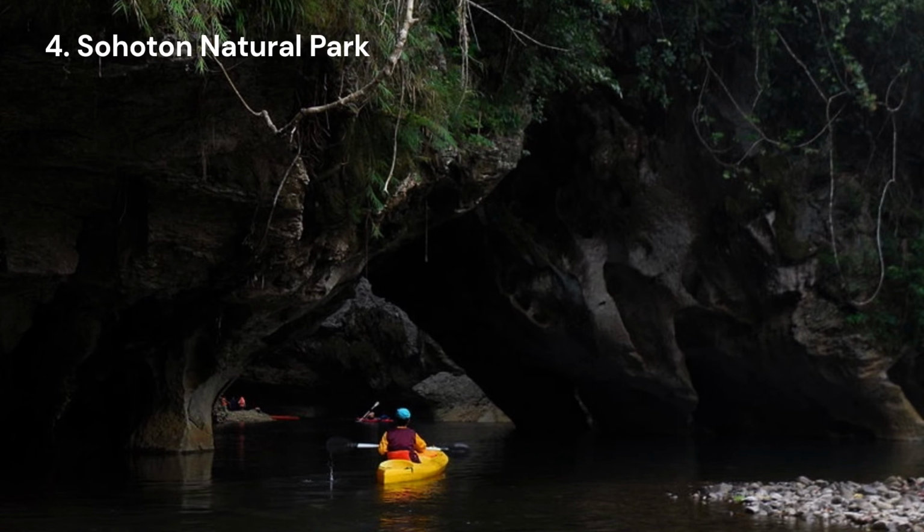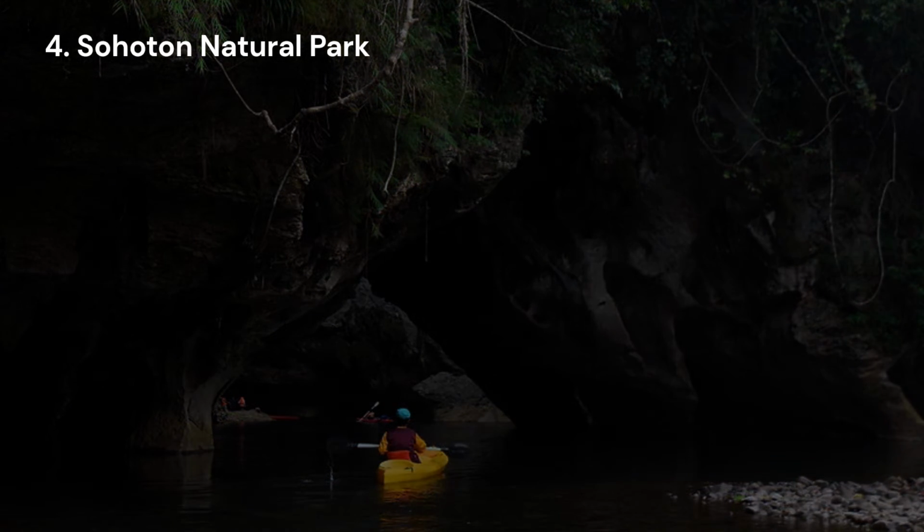Another must-visit destination in Eastern Samar is the Sohoton Natural Bridge National Park, located in the town of Basi. The park is known for its natural wonders, such as the Sohoton Cave and the Sohoton Lagoon, which can only be accessed by small boats. Visitors can also go hiking and birdwatching in the park.